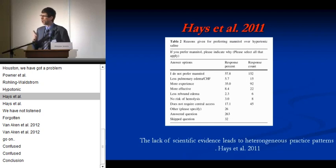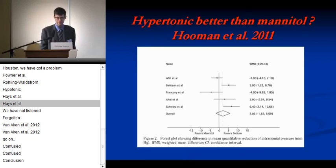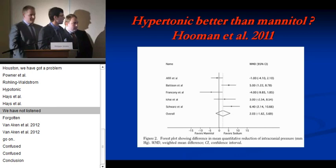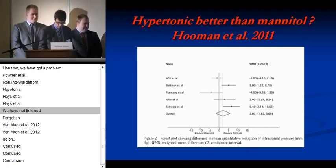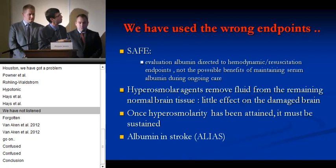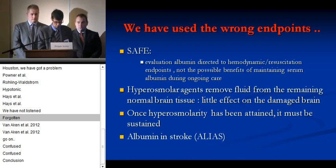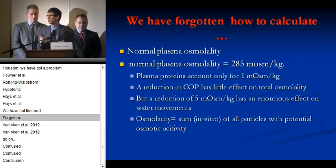And it's very funny. If you ask our ICU physicians why we use mannitol and hypertonic saline, it's actually not based on many randomized trials. We don't have them. It's because it's our habit, because we believe that there is less pulmonary edema if we use mannitol. It might be more effective, or there is less risk of hemolysis. A recent paper reviewing all the data shows a little bit in favor of sodium. But we have not listened to nature, because what we have forgotten is that in the SAFE trial, albumin directed to hypovolemic resuscitation endpoints was used, but albumin was not maintained throughout the whole course. We just gave it, and we did not see over the whole period of time. And we have forgotten to calculate osmolarity.